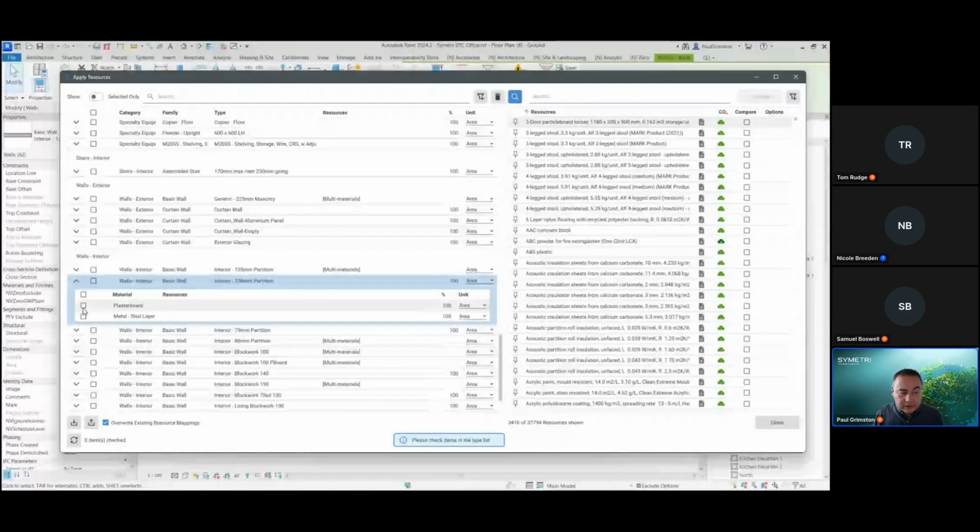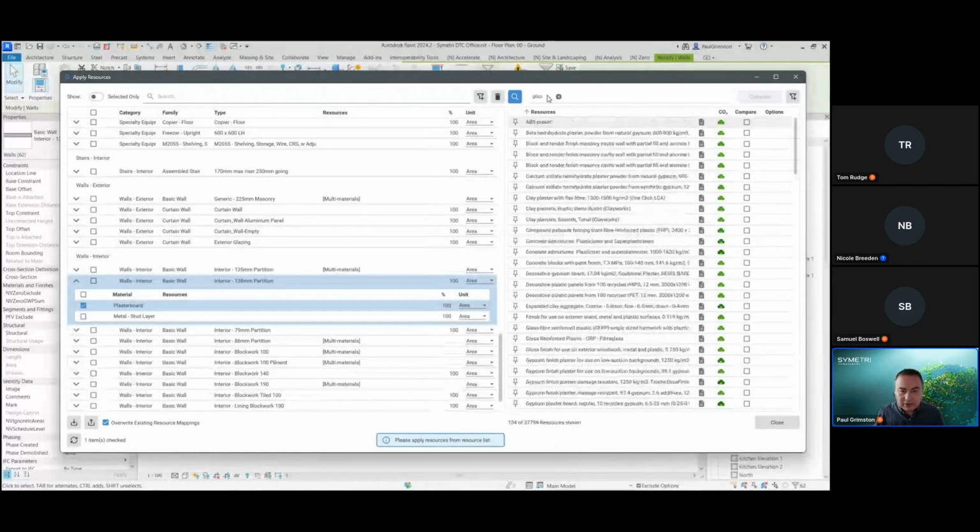Now, the way we need to do this is select the layer, the material that we want to apply an EPD to. And now we just need to filter out the list. So we've actually got a lot in here, and we've got the search at the top. There's lots of ways of doing this. You can just search for the material. We can just start to type in something like plaster, and we'll start to see it filter out to different plasterboards and things.